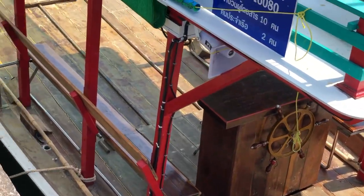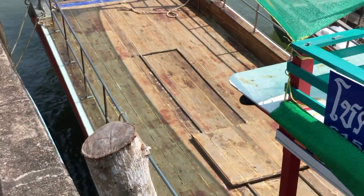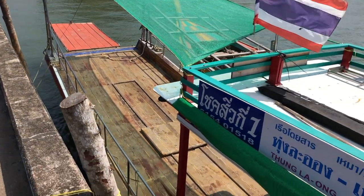This one looks like it carries motorbikes and stuff. It's got the ramp on the front, pretty fancy.